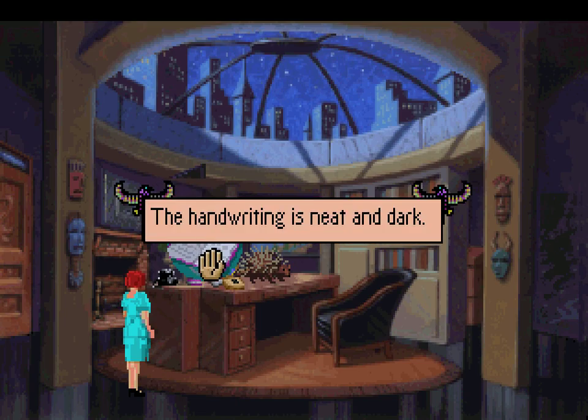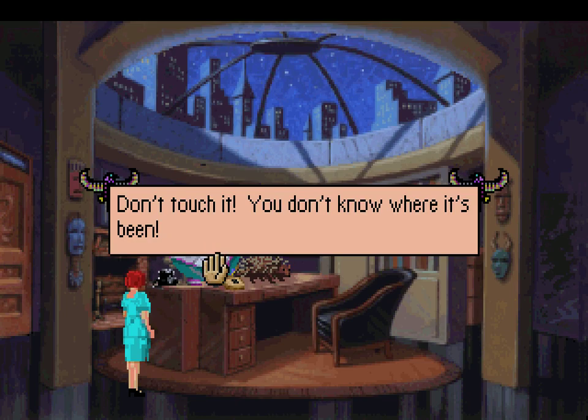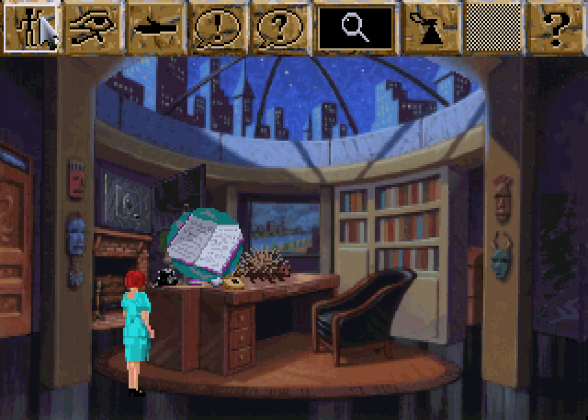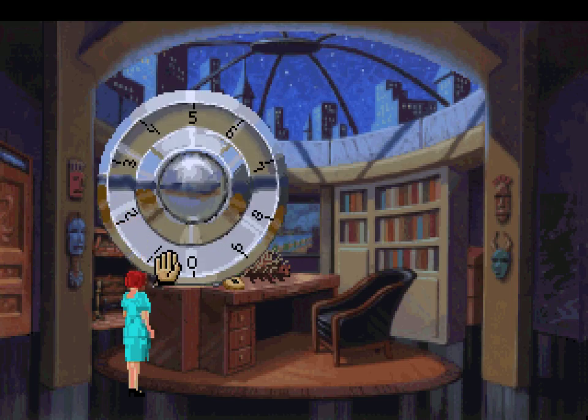The handwriting is neat and dark. Can we take it? Don't touch it. You don't know where it's been. I guess not. One of those suspicious names was someone called Be Safe, phone number KL0527, which sounds like a KLM flight number, but whatever. And the reason it's suspicious is because we have a safe here that requires a 4-digit code. So maybe it is 0527.